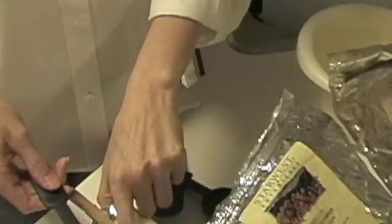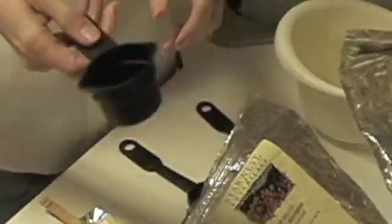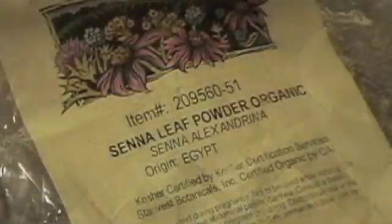If you just want to make a small amount, we would pick maybe a teaspoon or even a 1/2 teaspoon. And then we would put in 4 teaspoons of the peppermint, 3 of the fennel, 2 of the ginger powder, and 1 of the senna. This would be what I picked for my part. If I want to make a large quantity, I would go for a bigger measuring device.